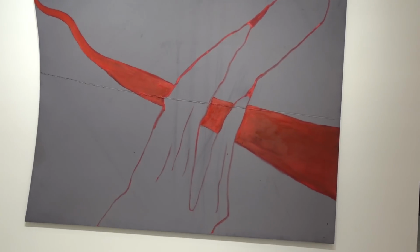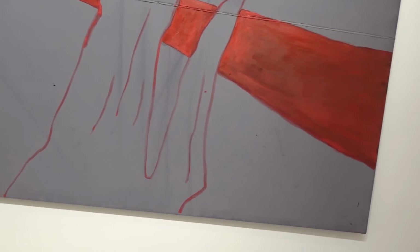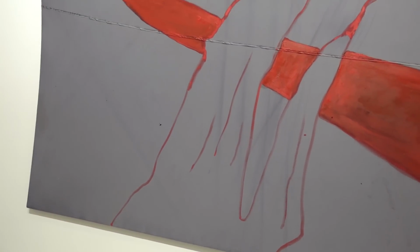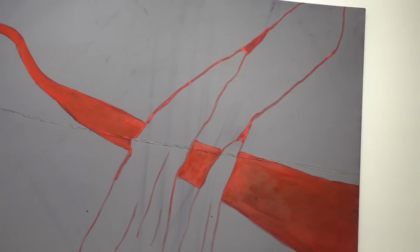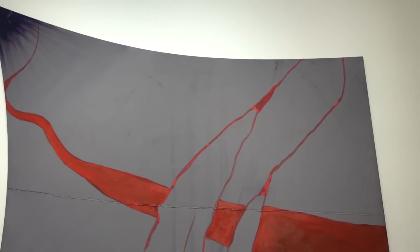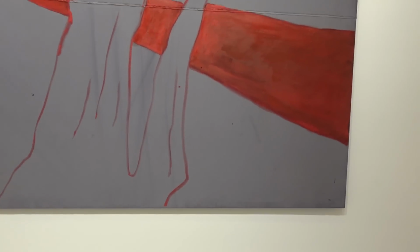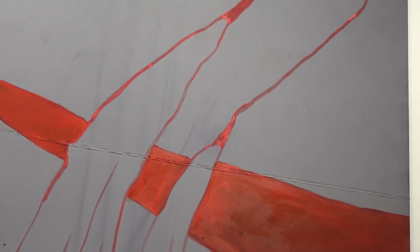This is Lagunilius 4. It's 144 by 159. As you can see, in many ways, these large pieces on the monochrome background are almost like drawings.